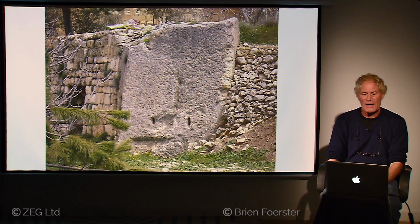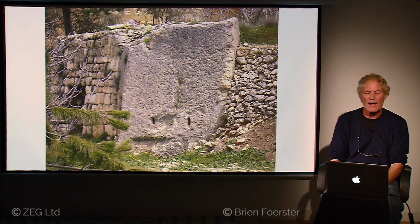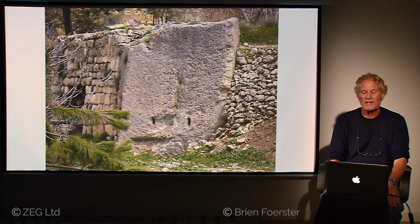Now, what we can see here is a very large stone in the center, and much smaller work on the left and right-hand sides. The work on the left and the right is the work of the ancient Romans about 2,000 years ago, but the stone in the center is the original megalithic. So that's what we're looking at. We're looking at the difference between night and day.